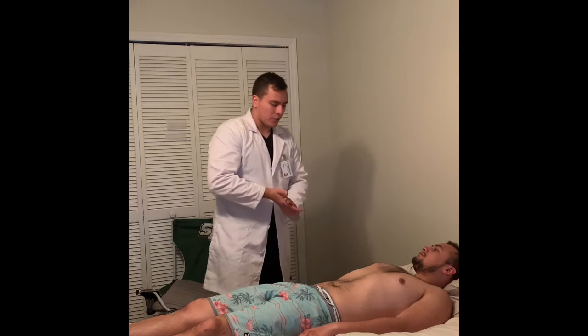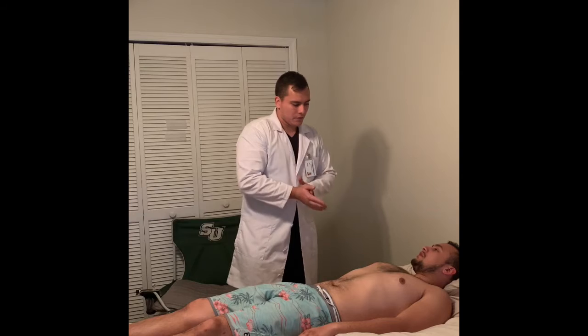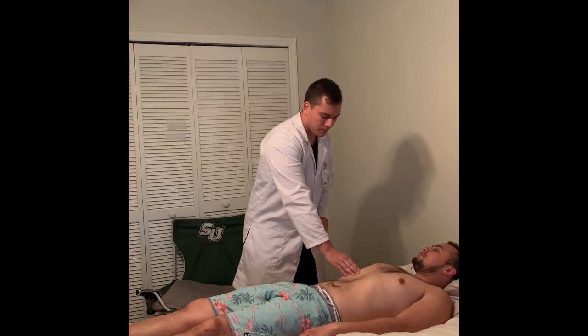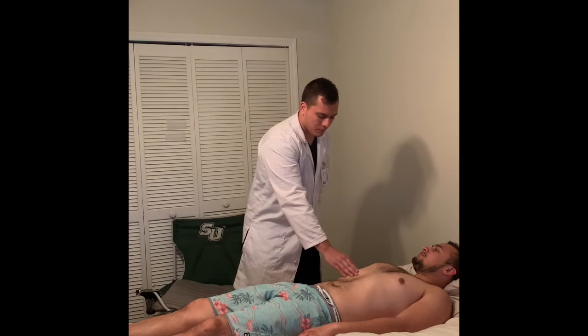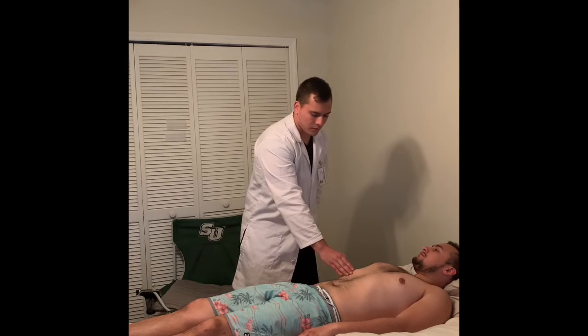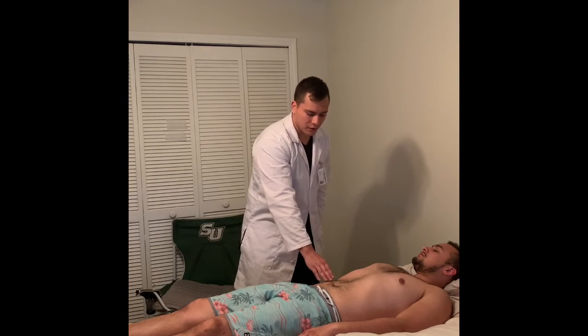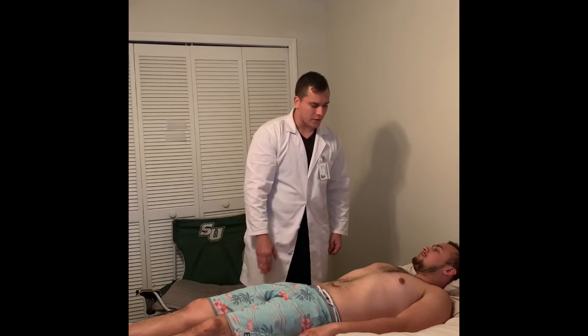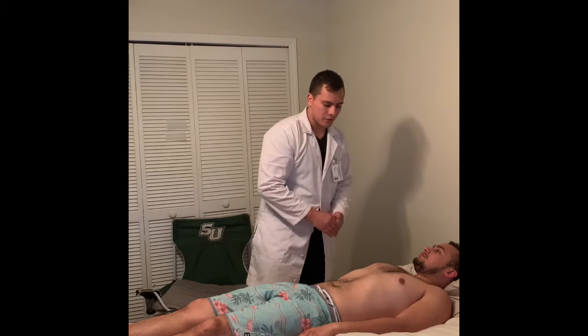So I'm going to go ahead and start with your right upper quadrant. Is that all right with you? Yes. Okay. Okay, nothing really noted there. Moving on to the right lower quadrant. Okay, any symptoms with that? Nope. Okay, I'm going to move over to your left side.